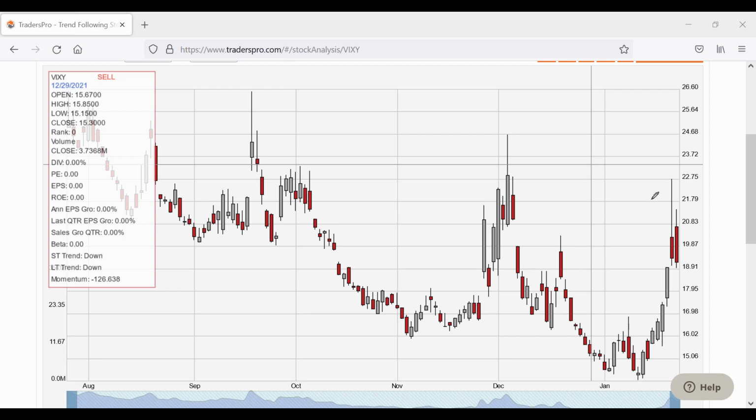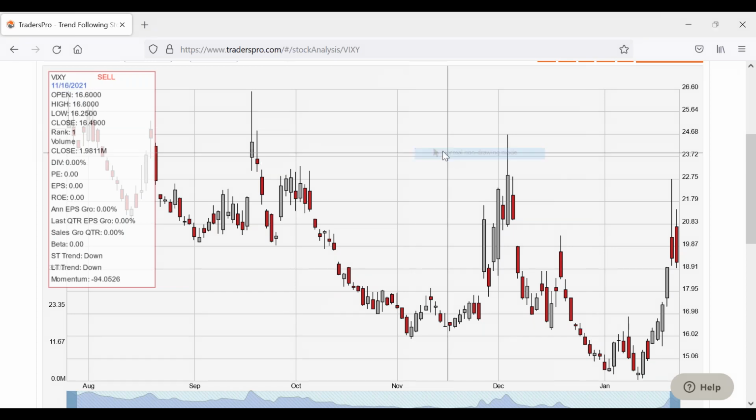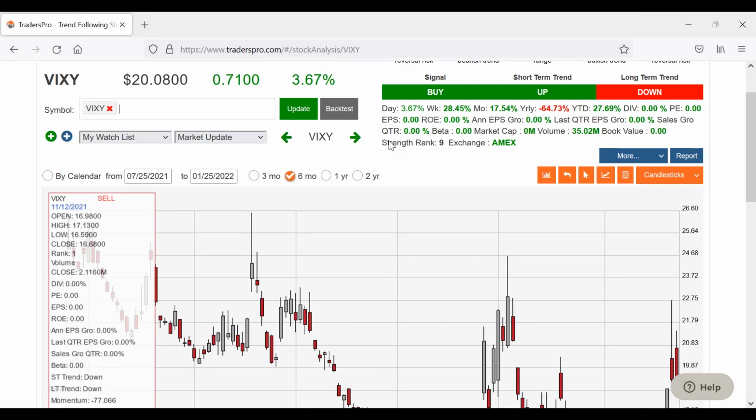Remember, the VIX is measuring the level of freaking out by the big institutional traders. That's my simple definition of the VIX. So they're not freaking out yet, and until you see the professionals start freaking out, it's hard to feel like you're at a true bottom. So that's something we'll pay attention to.